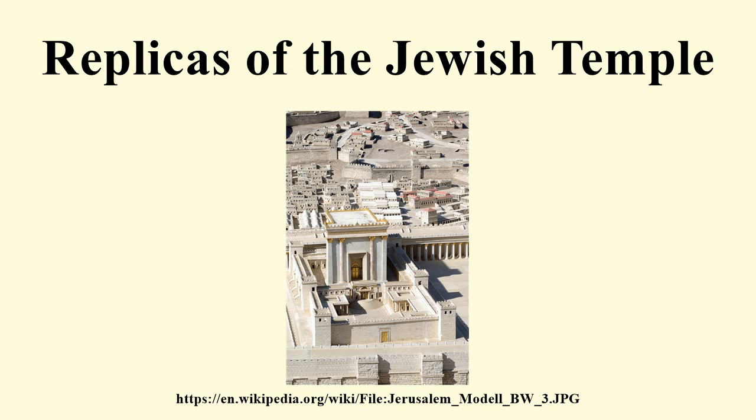Conrad Schick constructed a series of replicas of the Jewish temple. His replica of the biblical tabernacle was visited in Jerusalem by several crowned heads of state, toured the United Kingdom, and was exhibited at the 1873 Vienna World's Fair. It was purchased by the King of Württemberg, who awarded Schick a knighthood in recognition of his work.